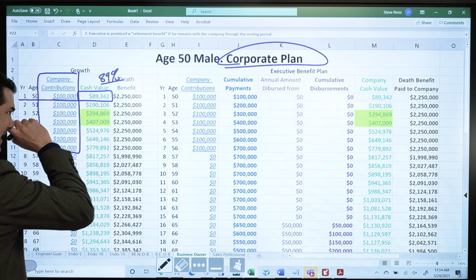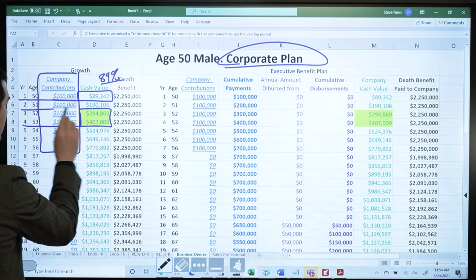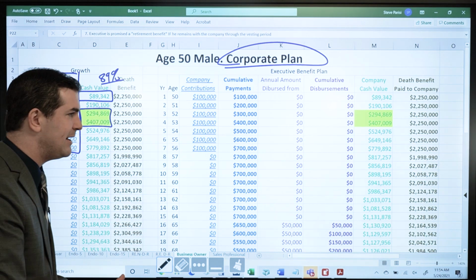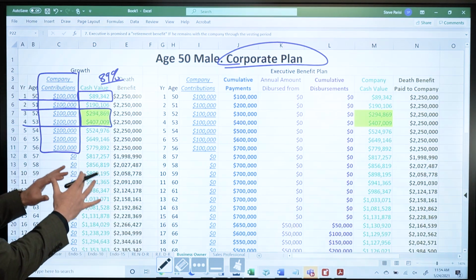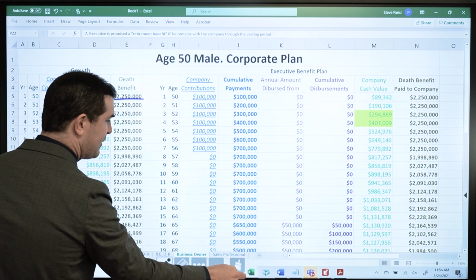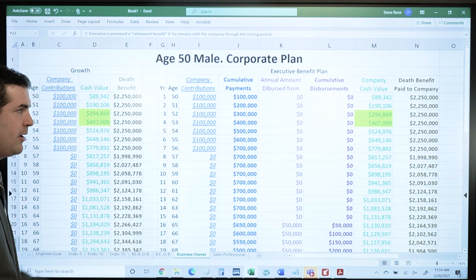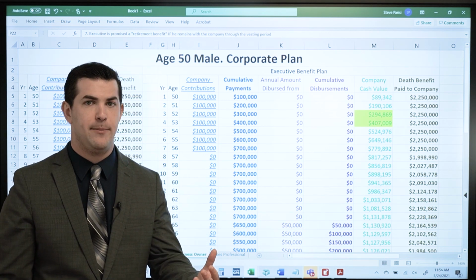What is highlighted in yellow is when we are positive. So between years 3 and 4, we have more money in cash value relative to what we've paid in. So this is an example, just pumping money in, letting it sit and grow. We also have that immediate death benefit of $2.25 million. The example on the right is going to demonstrate the actual income payments.